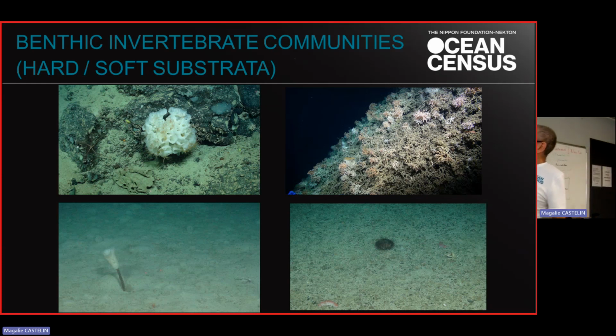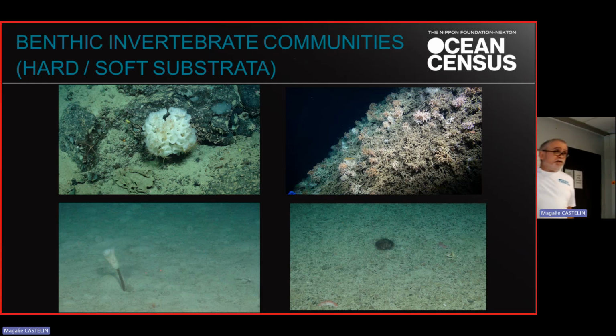And of course, seamounts also host very rich benthic communities as well. This is actually a photograph from the Anton Dohrn seamount from about 400 meters. And you can see this really rich Lophelia pertusa reef living on the seamount. But seamounts also host a wide range of other hard substrata benthic invertebrates, sponges, corals, black corals, and many others.